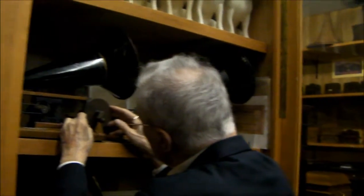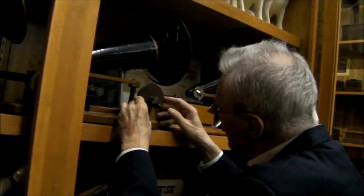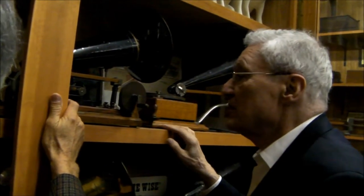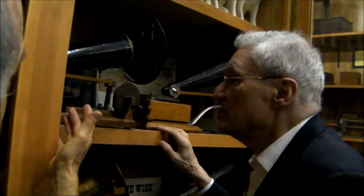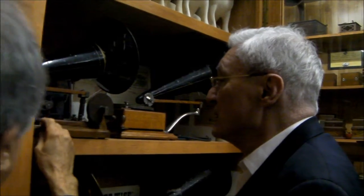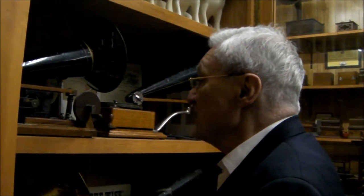Yep, November 8, 1887. That was it. There are two models of this type here. One was made in 1896 and one in 1897, but they're close. This is the early one because it has the Philadelphia plate. Yes, the Philadelphia plate.